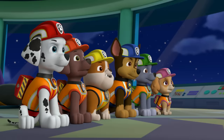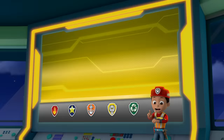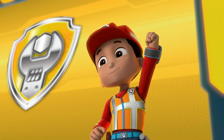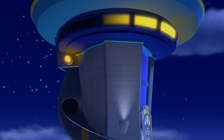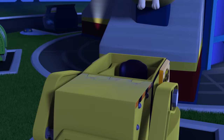I'll need an expert at building who's great at leading a crew. Rubble! And his ultimate construction vehicle. Rubble on the ultimate double! PAW Patrol is on a roll! Rubble!